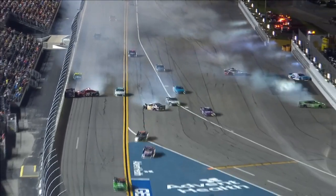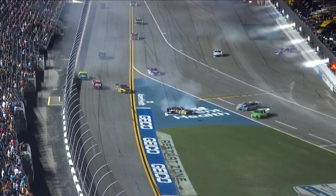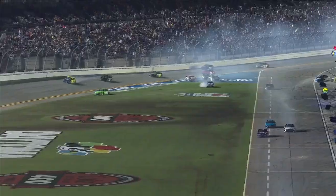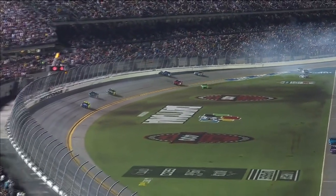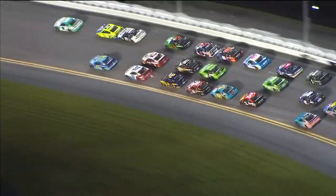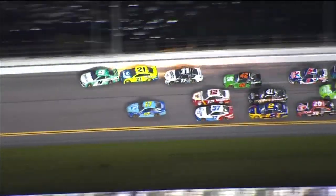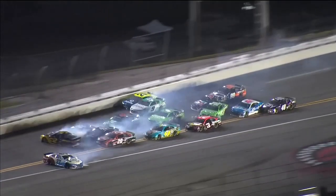So much blocking, so much shoving. It just can't last but so long. A huge wreck. And how many cars are left that aren't damaged? With 3 laps to go, Chris Buescher is up front. Here we go. Lots of blocking. Just Chase Elliott moved up in front, and just the wreck continues. And then now all these guys behind, just nowhere to go.